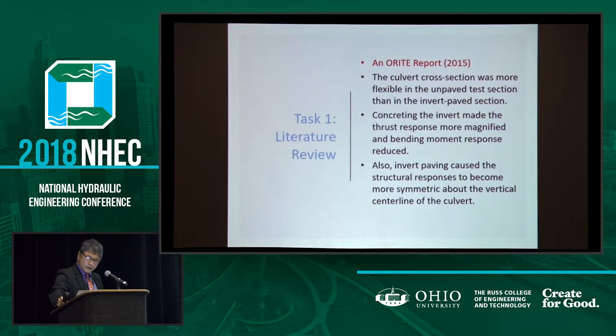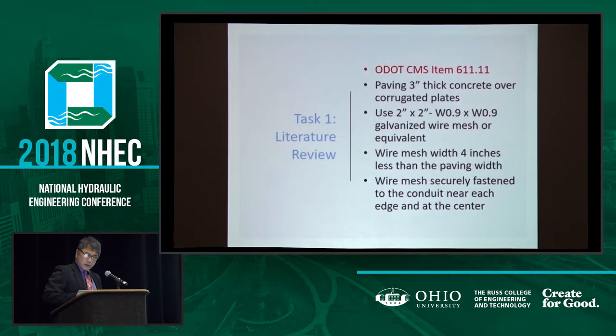and concreting the invert made the thrust, that's a force reaction within the culvert wall, response more magnified, and the bending moment response somewhat reduced, and also invert paving caused the structural responses to become more symmetric about the vertical center line of the culvert. And then another conclusion I didn't list there is that the team observed that even with severely deteriorated invert, the culvert still had a decent amount of load carrying capacity.